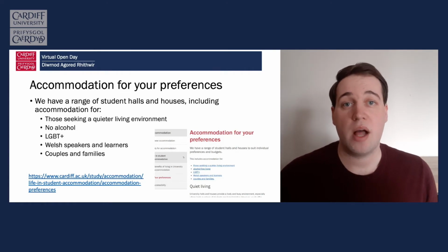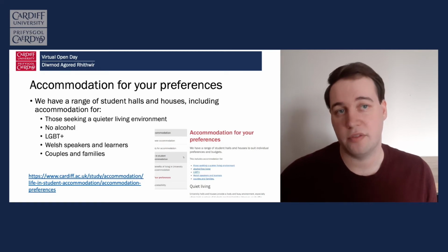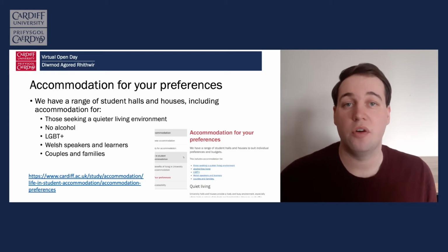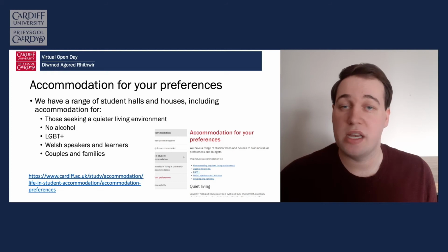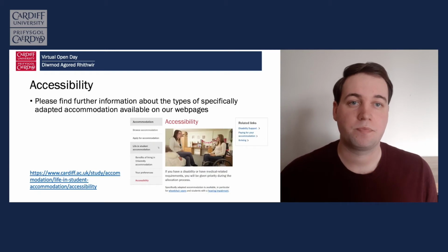We also have a no alcohol option which you can apply for. Students staying in no alcohol flats should not consume or store alcohol within the flat. Lastly, some flats at Talybont North and Talybont South have been reserved for LGBT+ students who would prefer to live with other LGBT+ students. Like all our preferences, we cannot guarantee that we'll be able to offer you a room in your top preferences, or in a quiet living flat, or a female-only flat. It is dependent upon availability when we process your application.